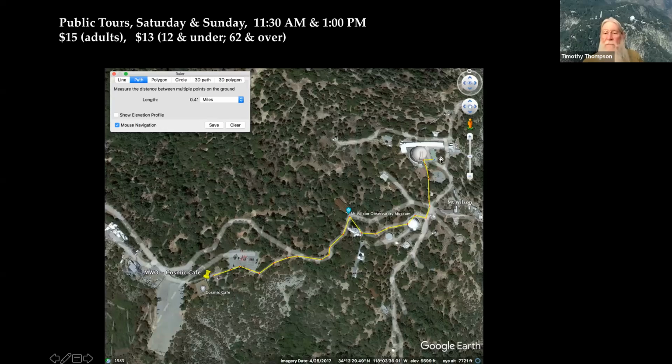And then we basically abandon you out here, and you have to find your own way back to the parking lot, but there's only one road. It's not like you're going to get lost. And encourage you to stop in the museum if the tour didn't go in there to begin with.